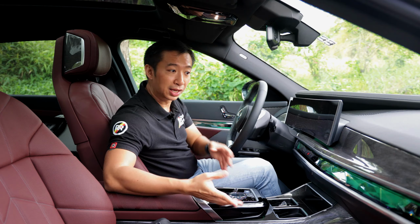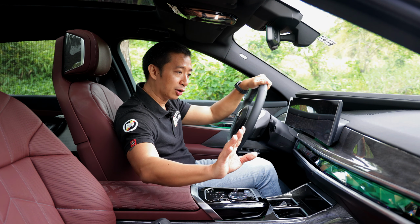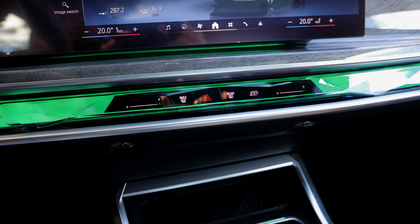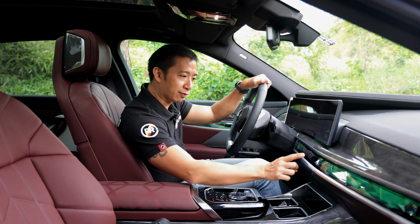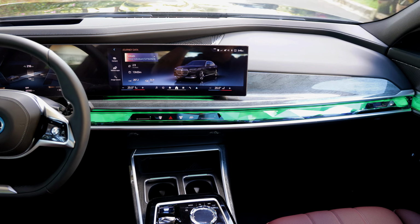really cool. Now, another thing that I noticed here is the AC vents are quite minimalist. You see, we have thin slats for your AC vents, which further enhances the aesthetic of this dashboard. And we also have a digital way to control the airflow there.